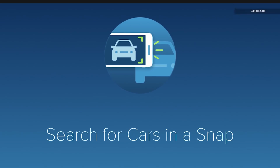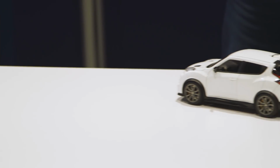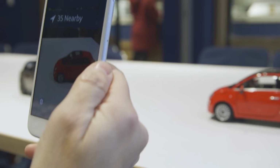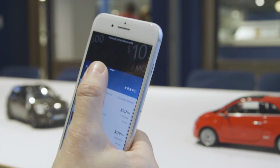And the company is also upgrading its Auto Navigator product by adding in augmented reality. With one of the company's iPhone apps, you'll just be able to take your phone, hover it over a car at a dealer lot, or even just on the street, and it'll automatically pop up the year, the model number, the make of the car right above it, along with the price that you'd pay personalized to you.